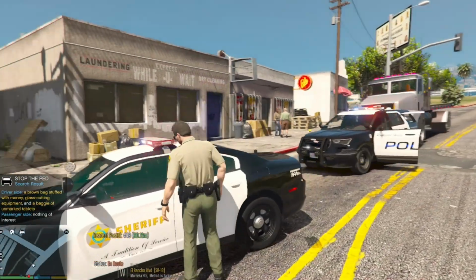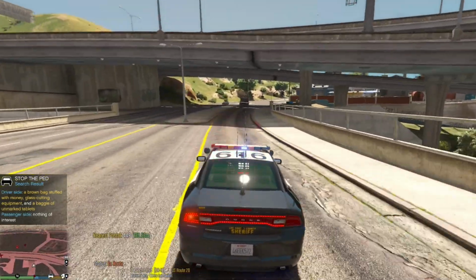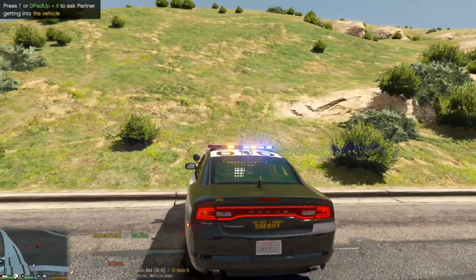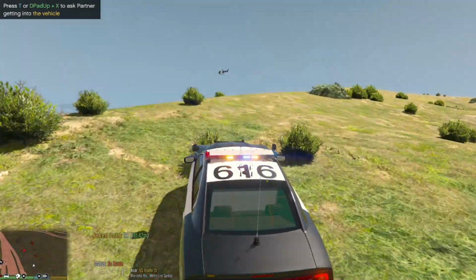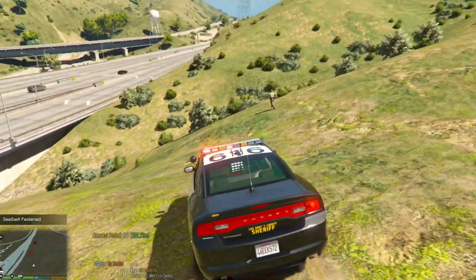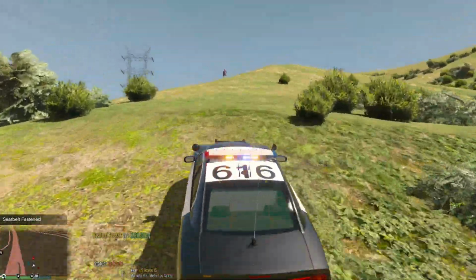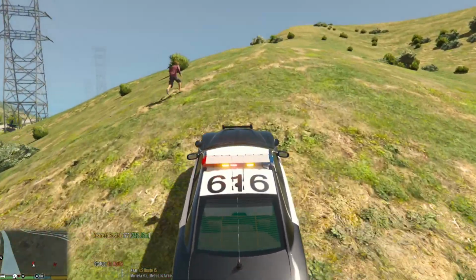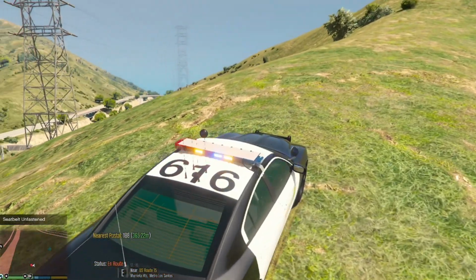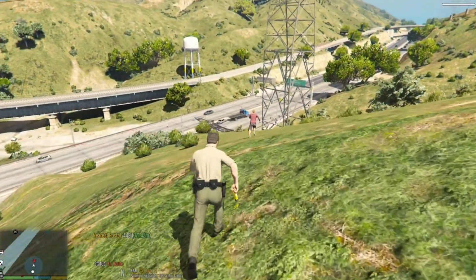Alright, now we go chase the other guy. Looks like they're chasing him up the hill. I don't know if the Dodge Charger can handle it. Better buckle up. Don't worry, partner, I got a vehicle. Don't get out of the passenger side. What are you doing? Alright, he's gonna get tasered.